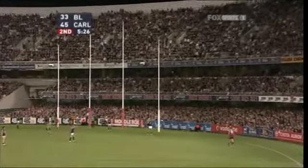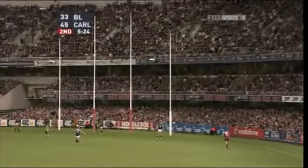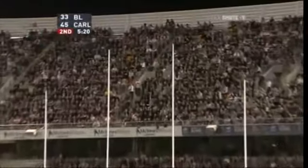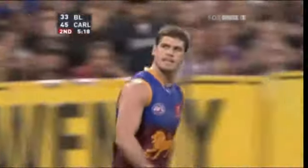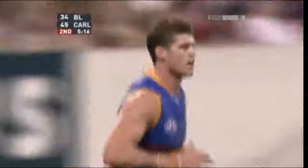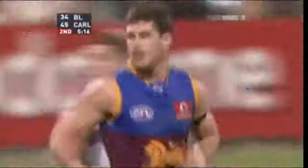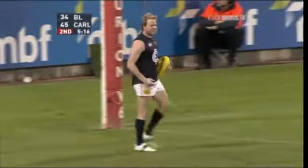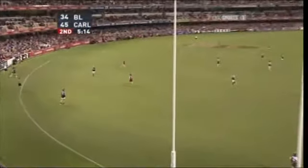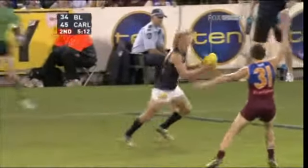So far he's had 8 disposals. This to make it 6 points the difference. Second behind this quarter to Jonathan Brown. Carlton 45, lead Brisbane 34 by 11. And Stevens brings it back in, finds Armfield.